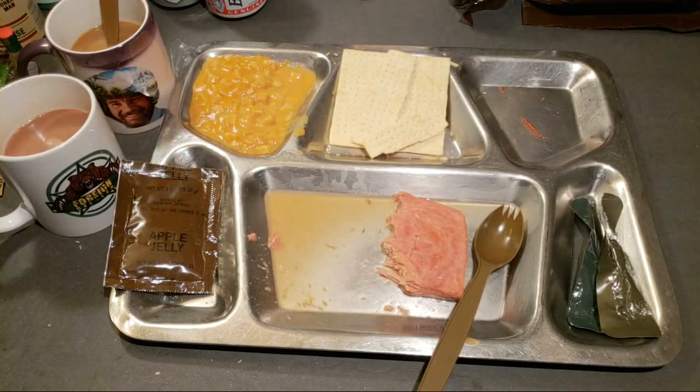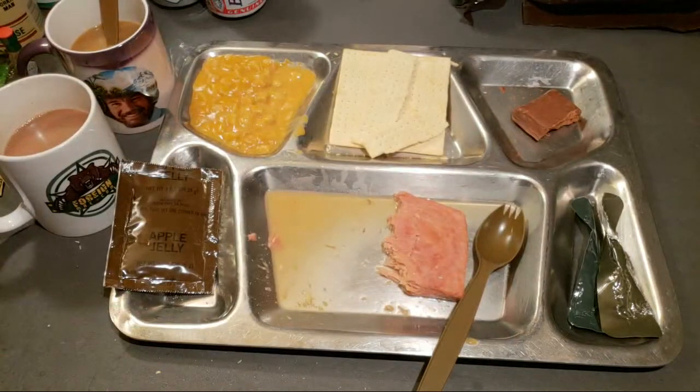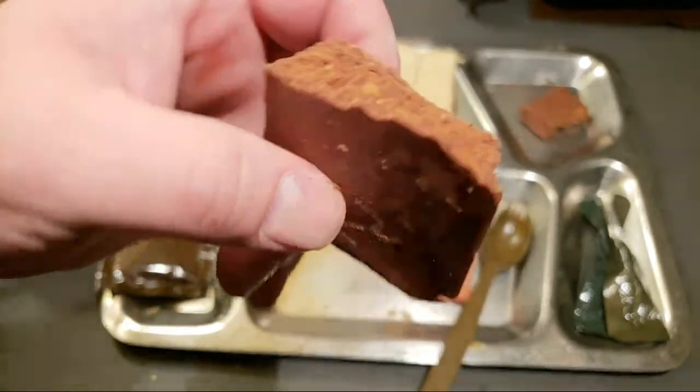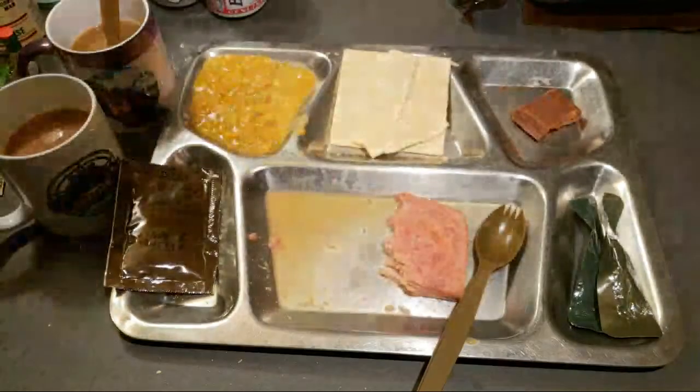It smells sour. It smells like, I don't know what that smells like, man. It's got this weird... I don't know. It doesn't smell right. I'm going to give it a try anyways, though. I guess, down the hatch with this. I hate eating these things. They're just never any good. All right, here we go.